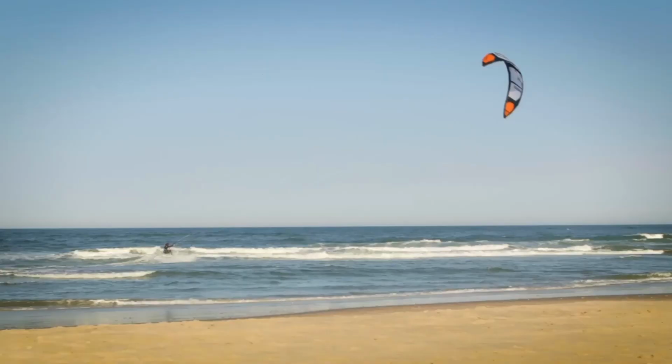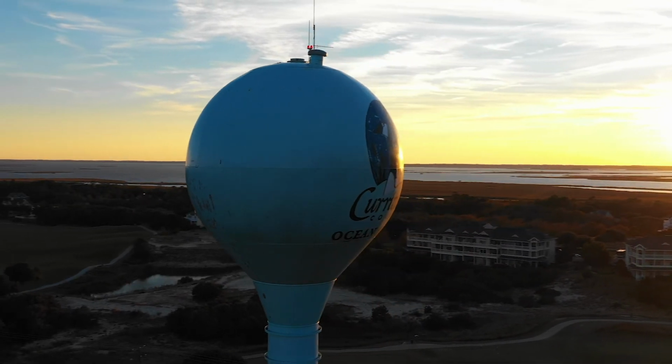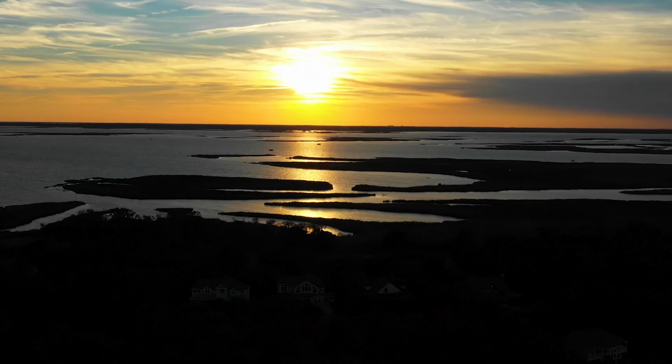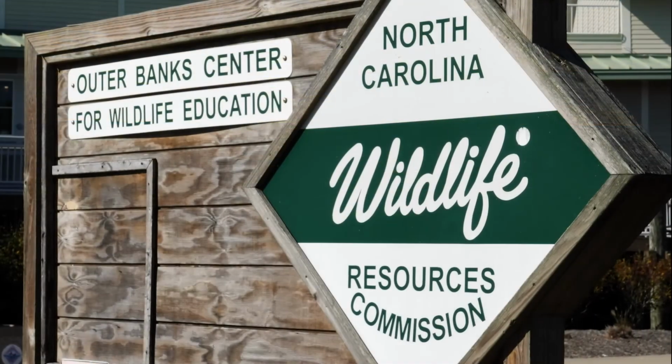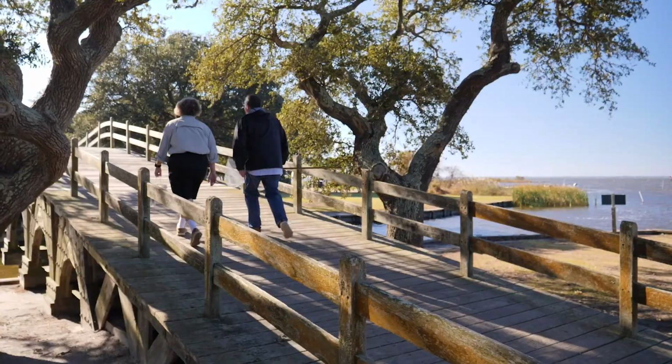It's easy to understand the attraction of the beach and the natural beauty, but I wanted to learn the history of this vacation locale, so I made a stop at the Outer Banks Center for Wildlife Education, which is a really long name for a cool place and a very special educator.